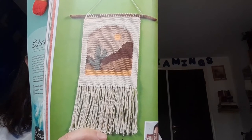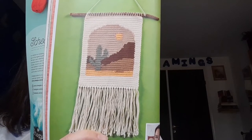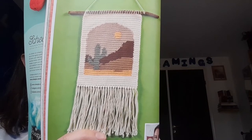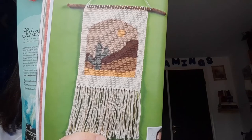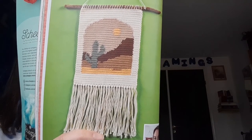And they've used King Cole Cotton Top 4-ply. 1, 2, 3, 4, 5, 6 balls. Each is 158 metres per 50 grams and 100% cotton. There is a chart with it. And it doesn't exactly say how long it is, but the width is approximately 26 centimetres, approximately.